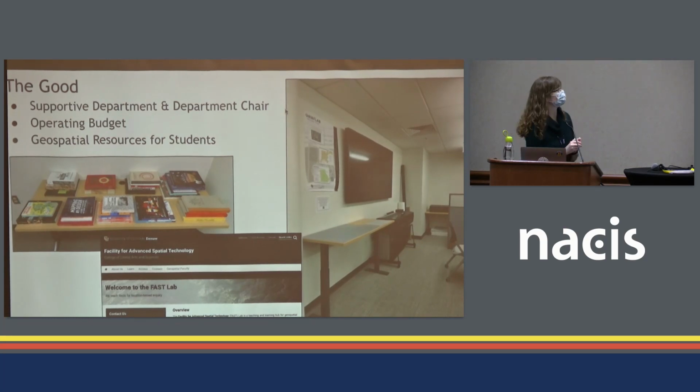We also have a lot of resources for our students, which is really great. So in addition to the lab that I run, which is a research and service lab, we also have a teaching lab called the Facility for Advanced Spatial Technology, the FAST lab for short, and that is where the classroom is, as well as additional space for students to work on class projects. And then there are a lot of human resources as well.